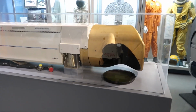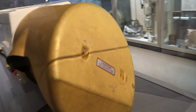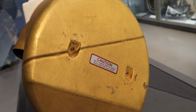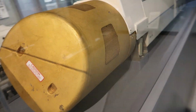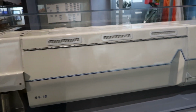And look at that. Now, your white gloves must be worn when handling this cover. So remember that. Next time you're trying to handle that, put your gloves on. Your white gloves.